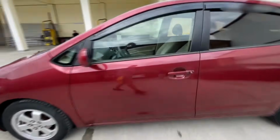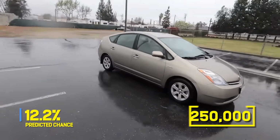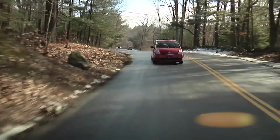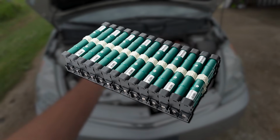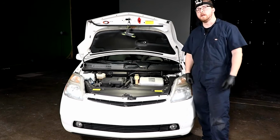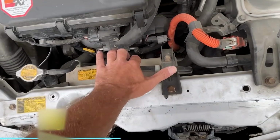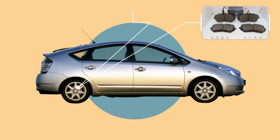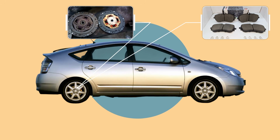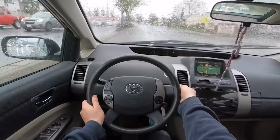In the current IC Cars study, the Prius carries a 12.2% predicted chance of reaching 250,000 miles, more than twice the overall average. That is serious high-mile proof for a car people once called a battery gamble. The reason it survives is not one magical part. The 1.5 gas engine does not work alone all day. The electric motor helps it move from stop to stop. Regenerative braking saves brake pads. The hybrid transaxle does not shift through a pile of clutches like a regular automatic. Everything is designed around low stress, and low stress is where longevity starts.